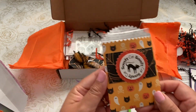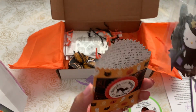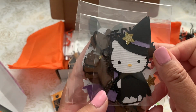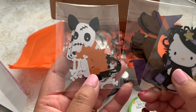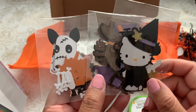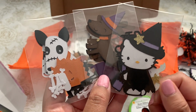Then here in this pretty little spooky box or envelope are some die cuts. Oh my gosh, look at how cute this looks. We did speak ahead of time of this unboxing because I was so super excited to get all the details. She cut these little die cuts out using her Cricut.